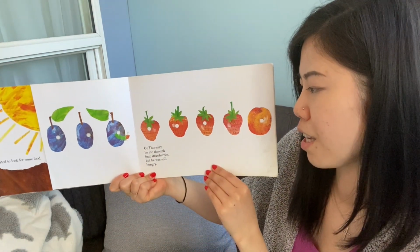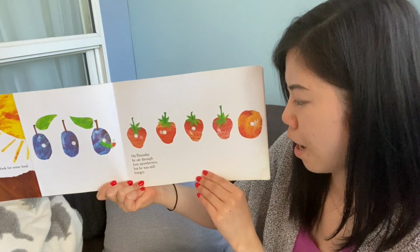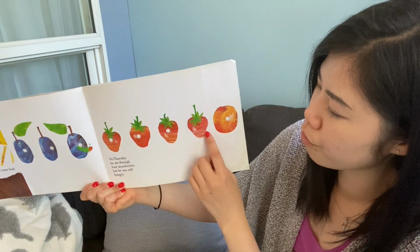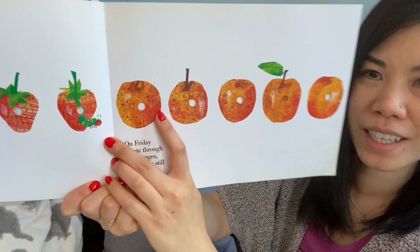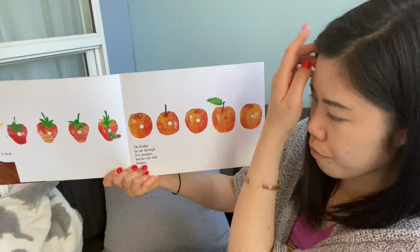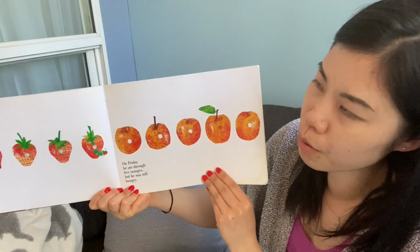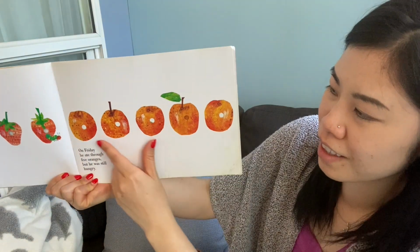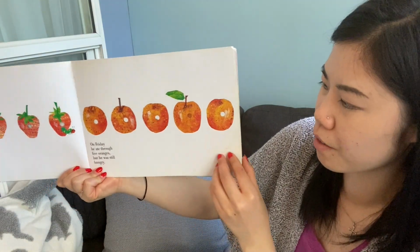On Thursday, he ate through 4 strawberries, but he was still hungry. 1, 2, 3, 4. And there he comes out. On Friday, he ate through 5 oranges, but he was still hungry. 1, 2, 3, 4, 5.